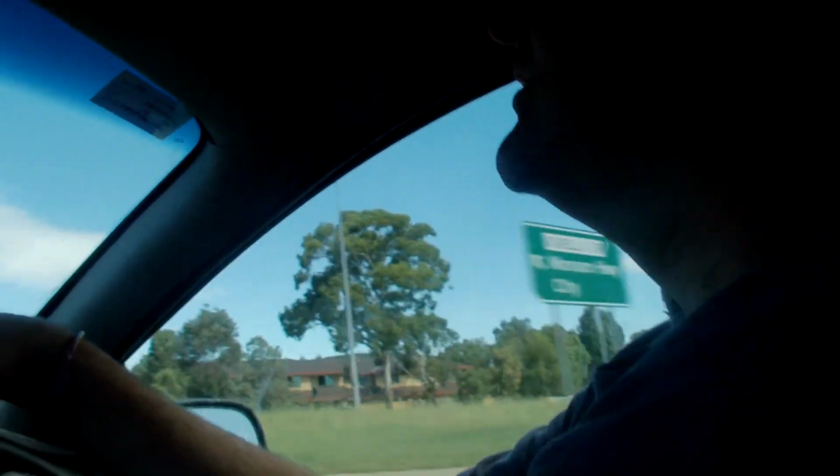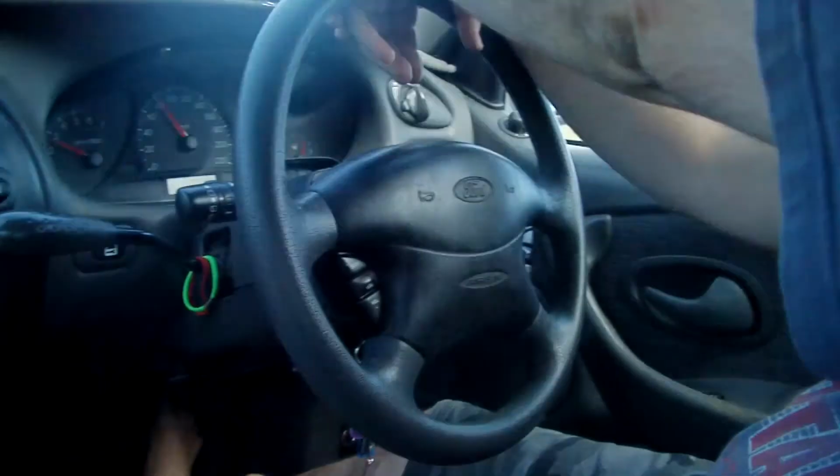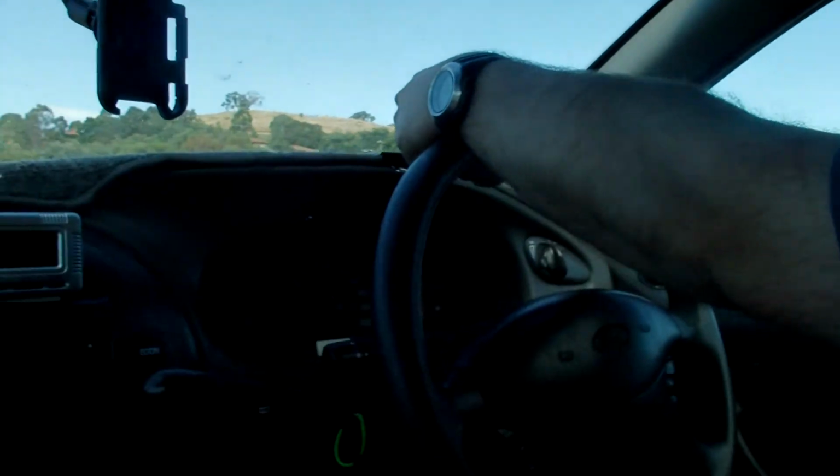But if you're not after looks and just want downright reliability, performance, space and comfort, believe it or not, then I think if you're going to spend $4,000 on an AU wagon, which has less than 300,000 Ks on it, you're going to get good value for money. But check the things that I have problems with.